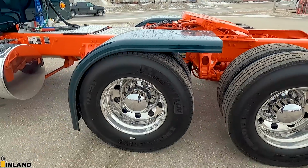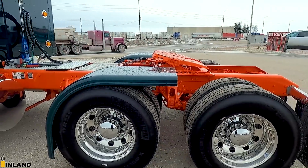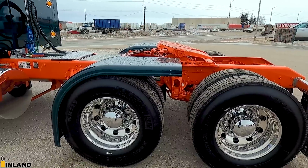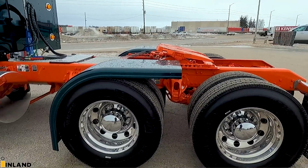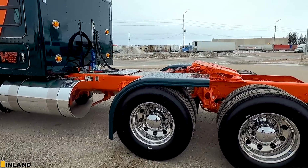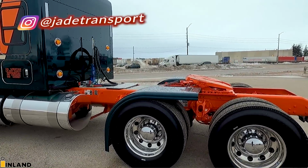So the previous design that they had was a full fender, but it was two half fenders kind of butted up against each other. So those fenders are actually one solid piece now when you order the full fenders, and I believe it is on some of the Jade trucks in their fleet. So go check them out on their Instagram page and you can see what those are all about.